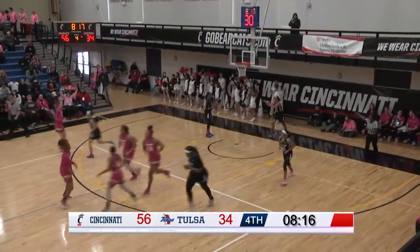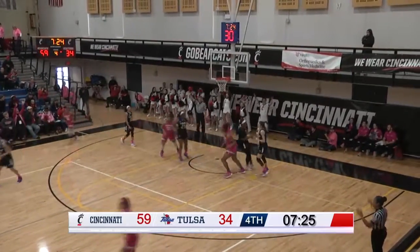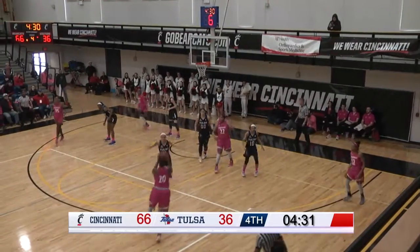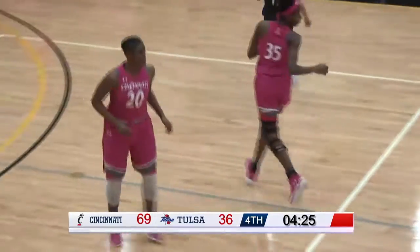Miller somehow gets that layup to go. She has done a really good job. 3 points outside. And then you're back there getting ready to play again. So there's not a whole lot of a break. Outside. Nice.